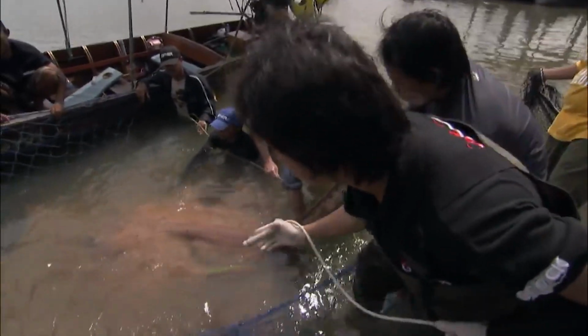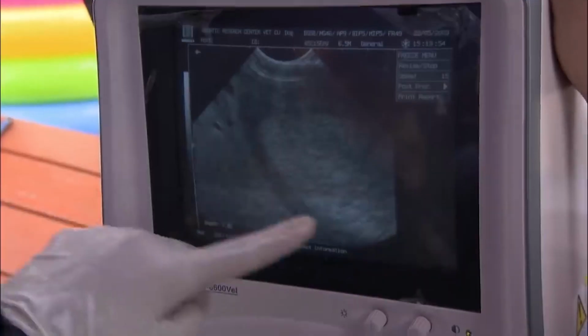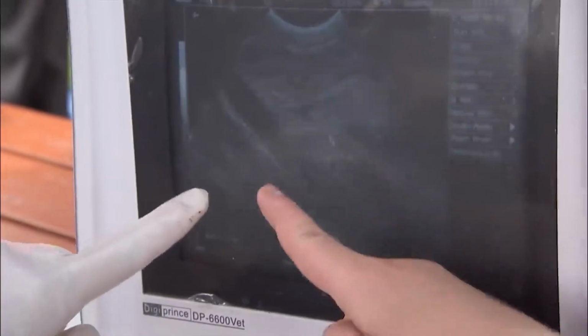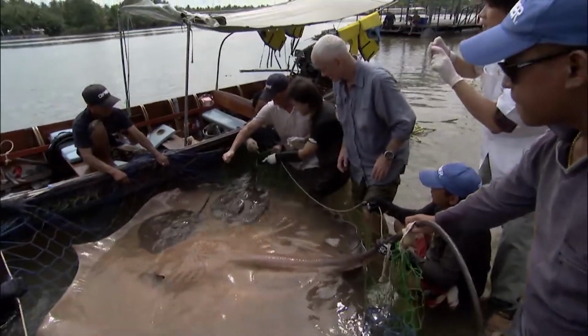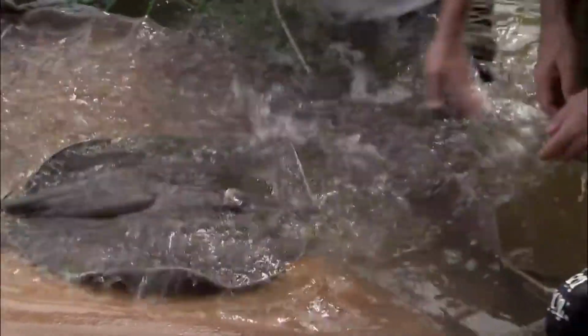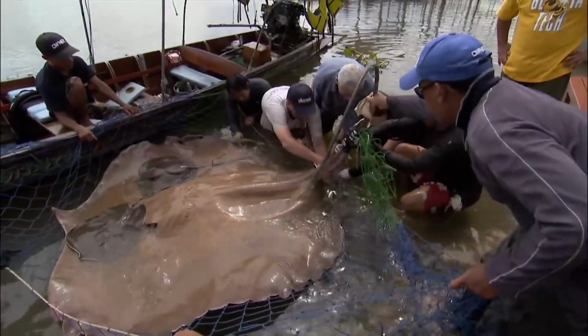A closer look with ultrasound technology revealed that the huge pregnant stingray was carrying another young stingray who was clearly near birth. Because the stingray was pregnant, it was decided not to weigh it or subject it to any undue physical stress. The prehistoric river monster was reported to weigh between 185 and 195 kilograms and to have a wingspan of just over 2 meters.